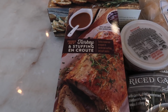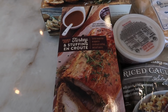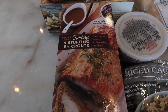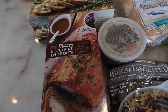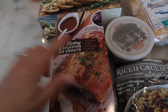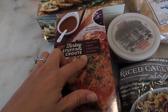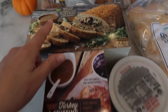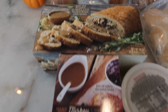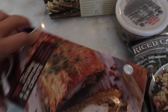A lot of people love this because it's smaller, so you don't have to commit to a huge turkey. It's also, you know, the work's done for you. You have it pre-stuffed with things and it is seasoned, obviously. So it says it's turkey tenderloin wrapped in cornbread stuffing and puff pastry, gravy and cranberry sauce packets included in this one. Hey, why doesn't this one have cranberry? Same price. Anyway, so yeah, you see what you're getting here.